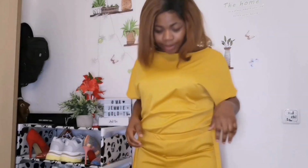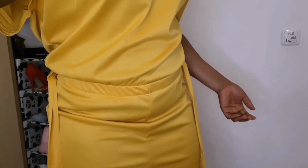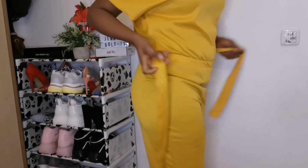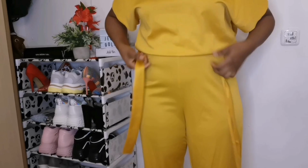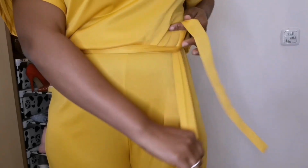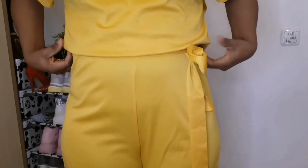So guys, this is the jumpsuit. It's kind of long, very very long. Just look at it. So this is it. It's kind of long. Yeah, this is the back, and it has a belt. So just let me do it like this. I think the belt is supposed to be at the front, either front or side. Which one do you guys think? Let me try it like this.